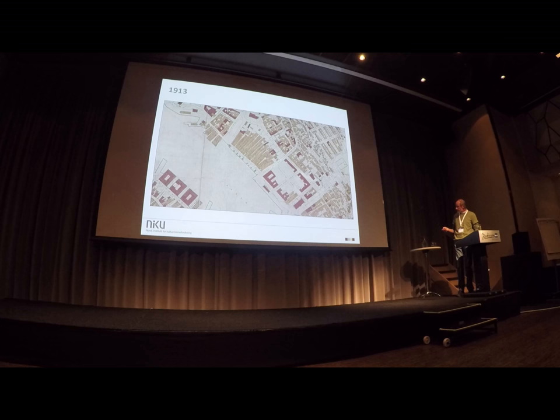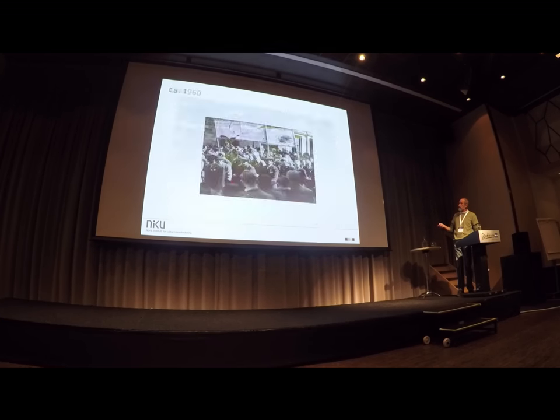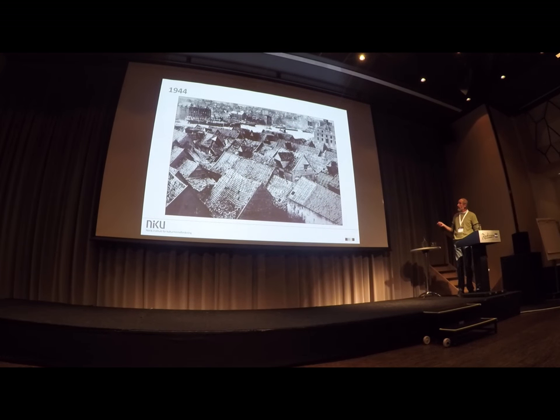So anyway, there have been quite a few threats to Bryggen's existence up through the years. For example, there was an explosion in 1944 out in the harbour. An ammunition ship blew up, and the shockwave removed all the roof tiles, and removed some of the roofs as well. But they built it again.